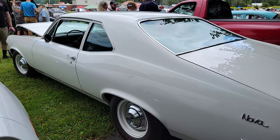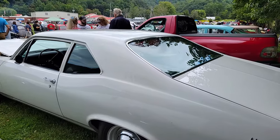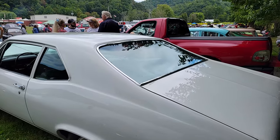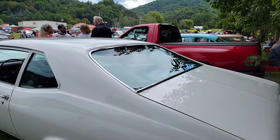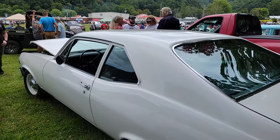Good looking Nova. Is that yours? I see it all over and I love it. I love it because it's the only 68 around. There's lots of 69s, 70s, 71s too. Yeah, it's the only 68 I ever see is this one and I love it. Have you seen the channel?